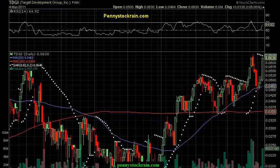Today we'll be discussing TDGI, that is Target Development Group Incorporated, listed on the pink sheets. Penny Stock Rain reminds you that we are not financial advisors, so please do your own research and due diligence. We will be starting at the very top to the very bottom.